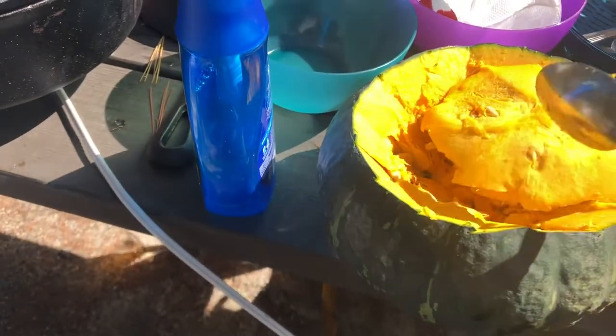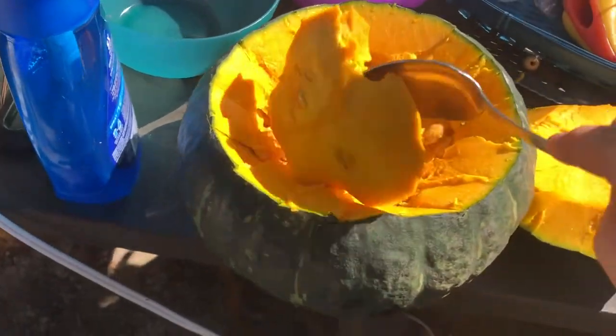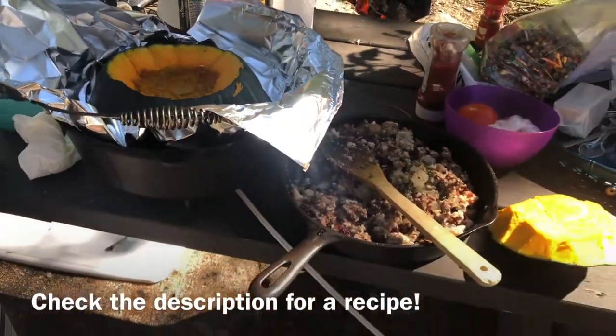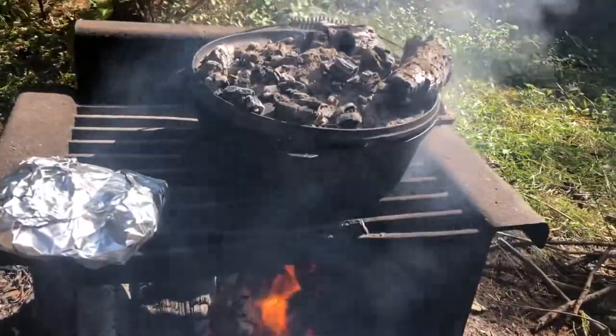Look at the color of this, Nate. Isn't that amazing? Stuffed pumpkin. Well, squash. Yeah, sure.